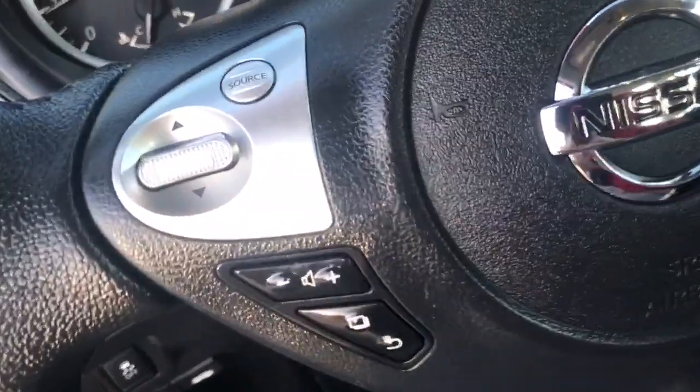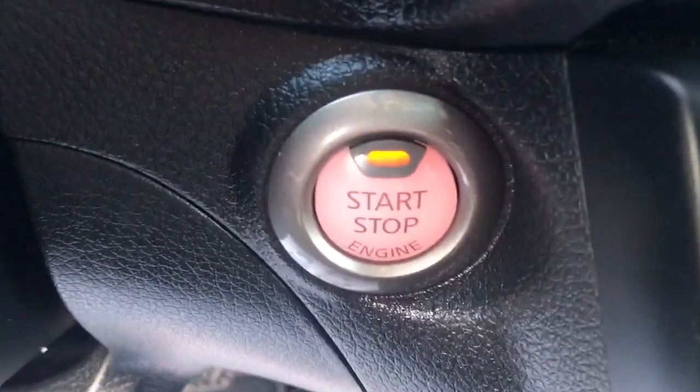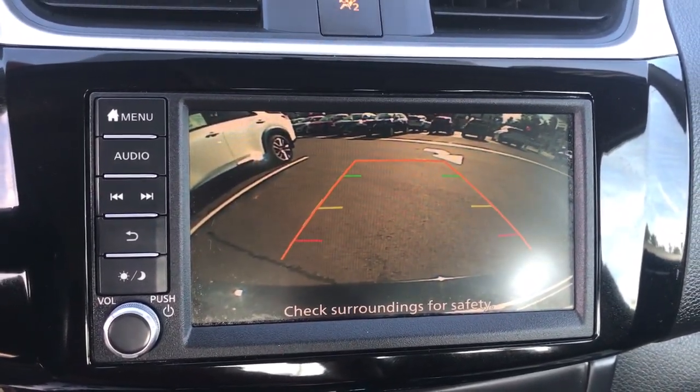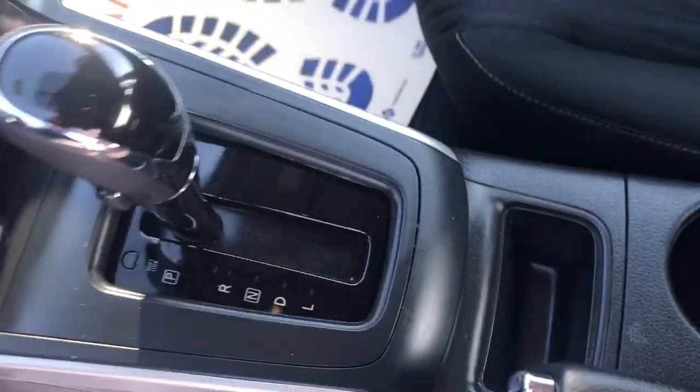Keyless entry. Backup camera. Keyless start. Satellite radio. Multi-zone AC. Aluminum wheels. Bluetooth connection. Steering wheel audio controls. Don't sacrifice the sporty ride.